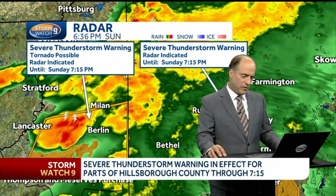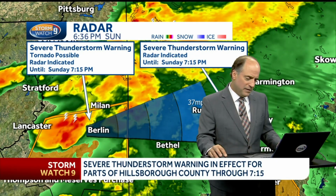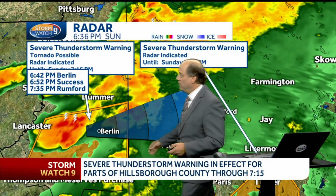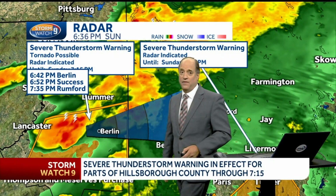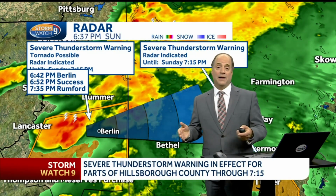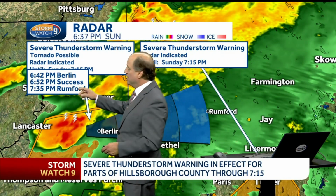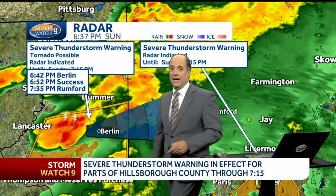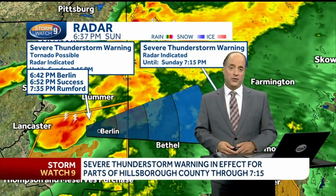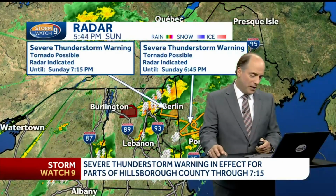So we'll put a little tracker on this one and carry you right through Berlin. Keep in mind, if this holds together, again, it's always a function of does it hold together. Berlin, you're in on this in the next 10-15 minutes or so, probably even a little bit less than that. You're getting in on the rain already, but the potential for rotation would be in about another 5, 6, 7 minutes from now. And also moving in then to western Maine by about 7:15. So that's why the warning is up for northern New Hampshire until 7:15 in the evening. So that's that storm in northern New Hampshire.